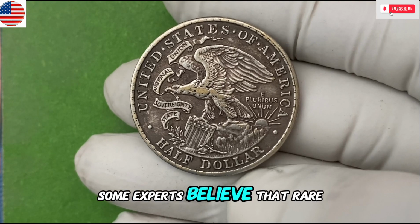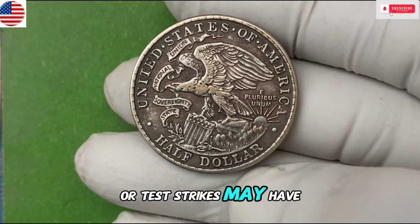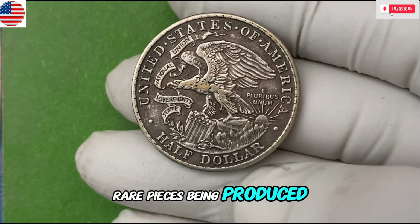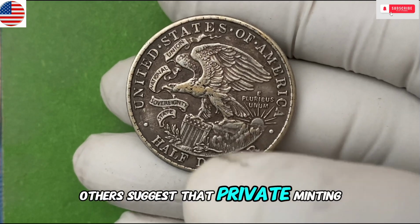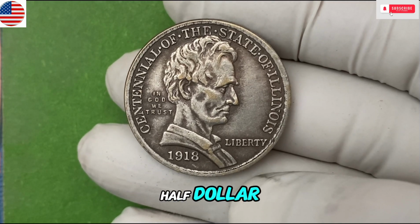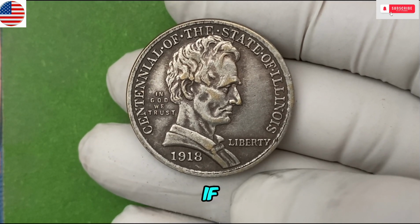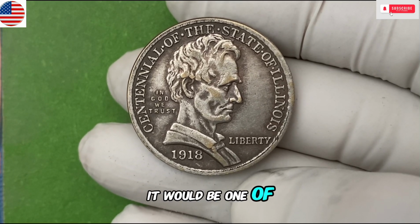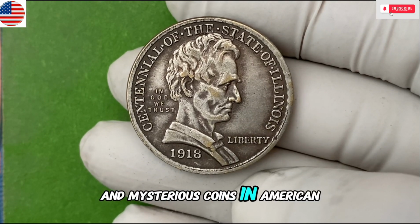Some experts believe that rare minting errors or test strikes may have occurred at the U.S. Mint, resulting in a few ultra-rare pieces being produced. Others suggest that private minting or pattern coins could have led to the creation of this unusual half-dollar. Whatever the case may be, if a genuine 1918 Kennedy half-dollar were to be discovered, it would be one of the most valuable and mysterious coins in American history.